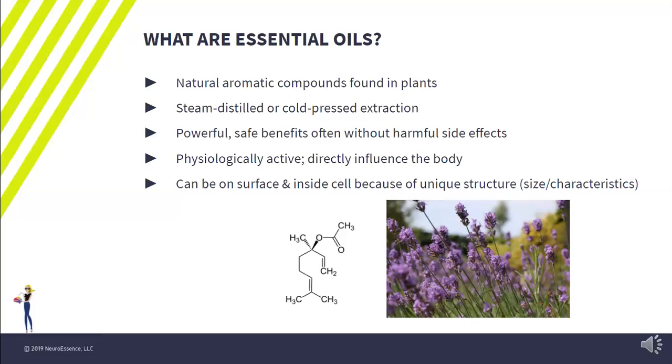They're physiologically active, meaning that they directly influence the body. This really allows them to work almost immediately, and we'll talk a little bit about that. It typically takes anywhere between 20 seconds and 2 minutes to start getting a response from an essential oil. And because of their unique structure and their size, they're capable of doing some things that sometimes medicines fail at. So we'll talk a little bit about that as well.